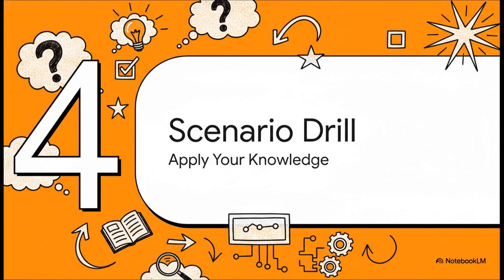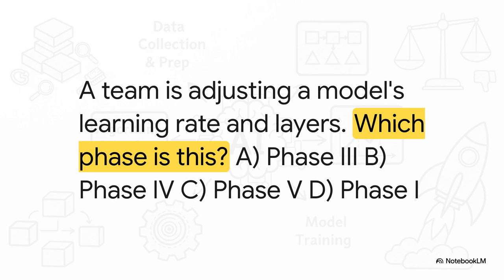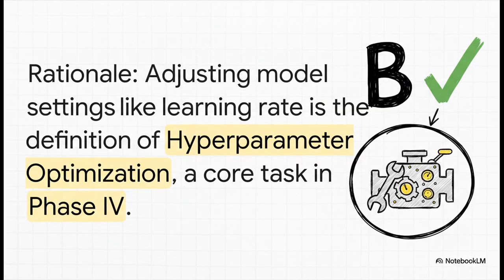Okay, knowing the traps is one thing. Spotting them under pressure is another. So let's put this into practice and sharpen those instincts with a few exam-style scenarios. All right, scenario number 1. Your team is busy adjusting the learning rate and the number of layers in their neural network. So which phase and task group are we in? The answer is B, of course. That phrase, adjusting settings, is the dead giveaway. That is the literal definition of hyperparameter optimization, and it happens squarely in Phase 4.